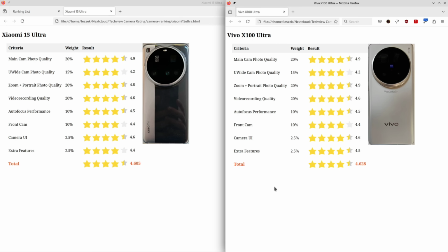With a few clicks, you also have the possibility to change certain settings. Extra features is, however, a win for the Vivo for sure. We have much more features there regarding log recording, and the possibility to disable the noise reduction in video, which is quite nice in Pro mode at least. We have 25 and 50 frames per second. The Xiaomi is even lacking 24 frames per second.